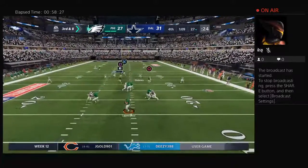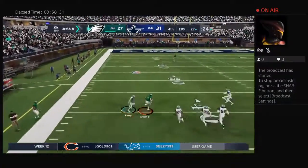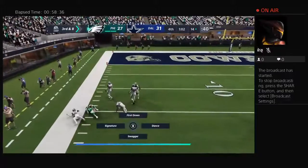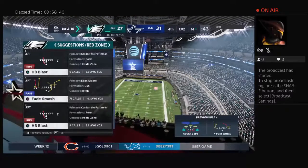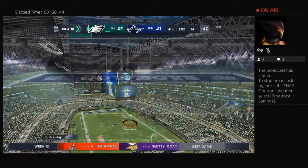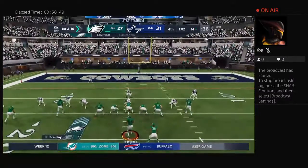Tagovailoa looking to throw it. The open man is Smith, and he's way down into Dallas territory inside the Cowboy 15. Now the Eagles will use the 2nd of their timeouts as they get the stoppage with just over a minute to go in the game.